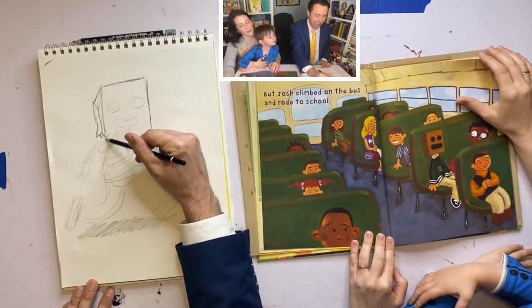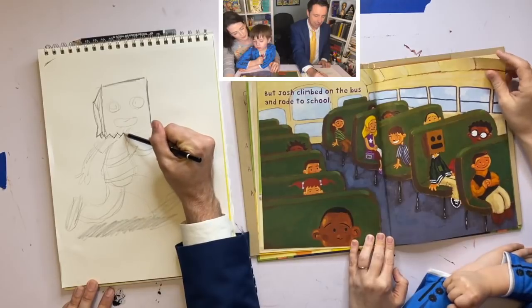But Josh climbed on the bus and rode to school.